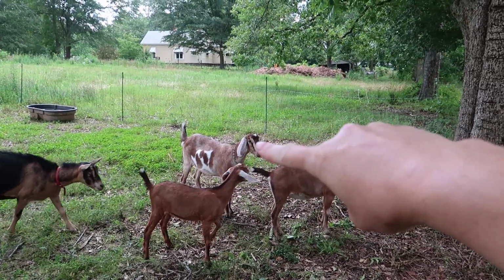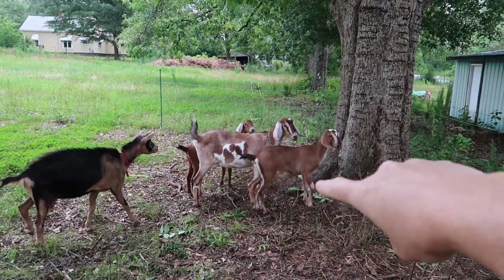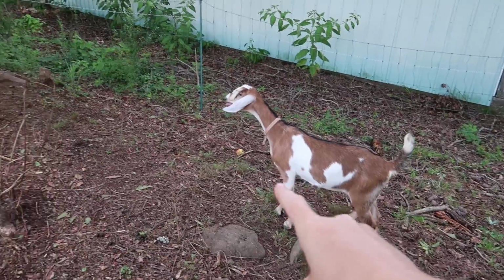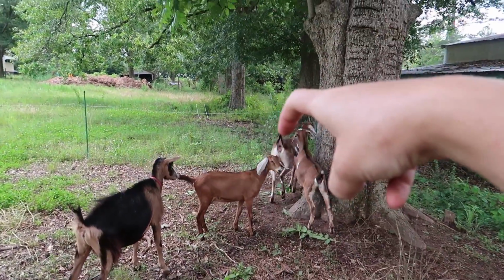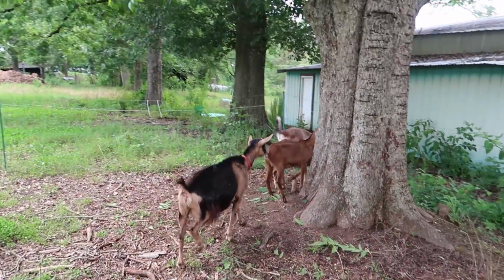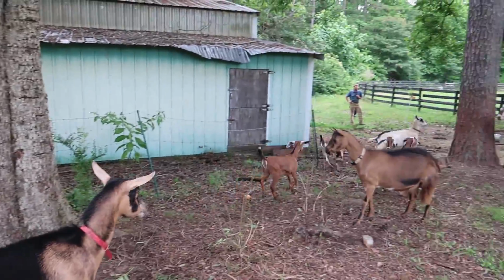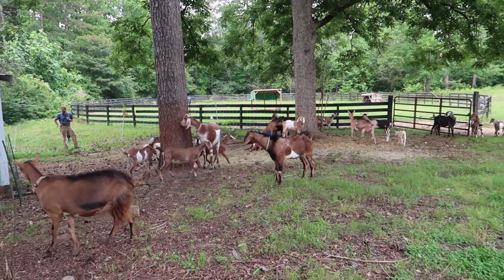That one there is Hearts. This one here is Parsley. And the one back there is Rosemary. And this is Thyme. And Hearts is the half sister to Willow and Beau, and the same age as them. These all came from the same herd that my other Nubians came from. So they are familiar. They are all from a clean herd.